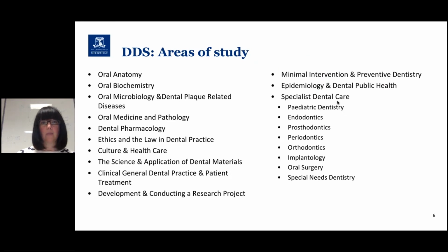Throughout the course, students study in a variety of areas. Some initially basic sciences like anatomy, biochemistry, and microbiology, and then leading on to clinical dental practice areas of study. There is some exposure to specialist dental care, as there are some procedures that are able to be undertaken by general dentists. However, this study that's carried out as part of the Doctor of Dental Surgery doesn't allow you to practice as a specialist in these areas. You would need to go on and do further study in order to be able to work as an orthodontist or an endodontist, for example.